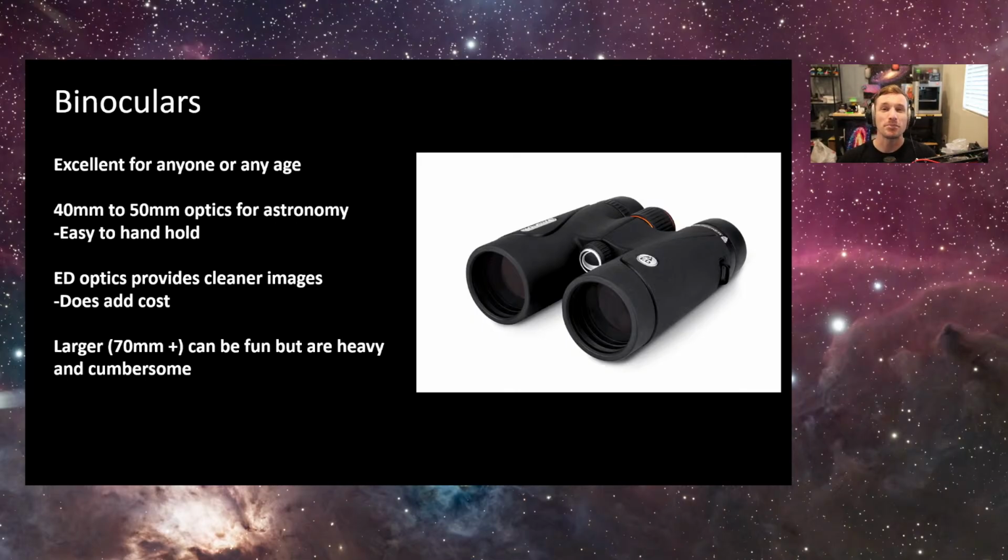And then if you're looking for budget eyepieces, the Celestron X-Cel LX eyepieces are my favorite budget-friendly recommended eyepiece. So check those out as well.